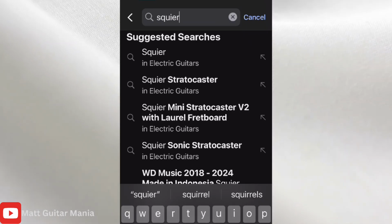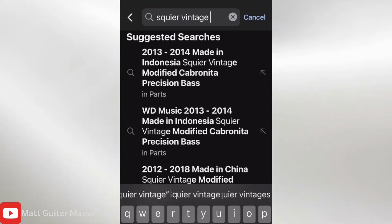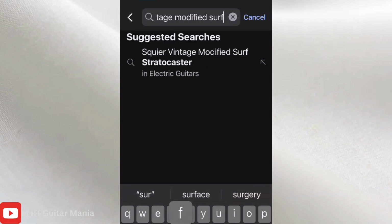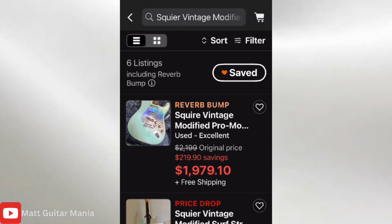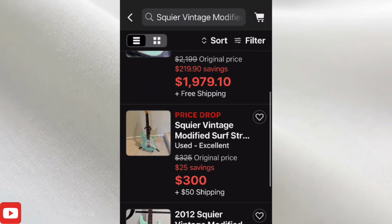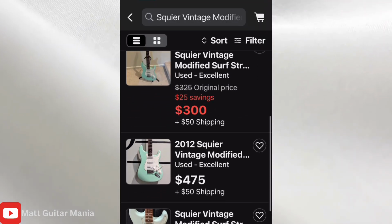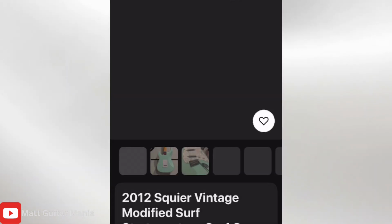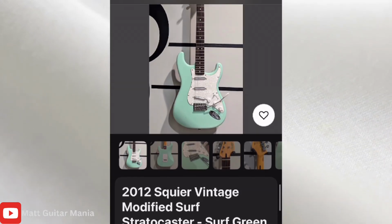Now let's check out another great site for used guitars, Reverb. Now, I didn't know this till a little while ago, but there is an extra setting on here only on the mobile app. Now let's look up a guitar that we think is cool, the Squier Vintage Modified Surf Stratocaster. I owned one, great guitar, way underpriced. I got it for way cheap. But let's see, they're selling one here, a 2012, for $475 plus $50 shipping.